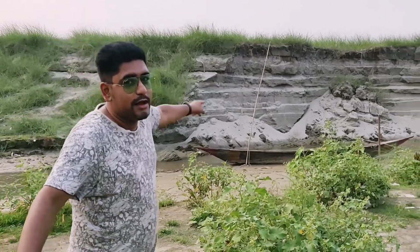I'm in beautiful Guwahati right now and this place is one of my besties, and there you can see a boat. I'm not gonna go there, but still I'm just so happy you guys.